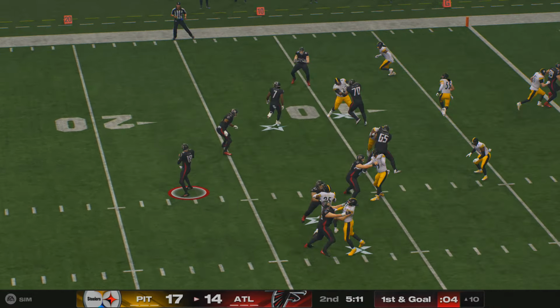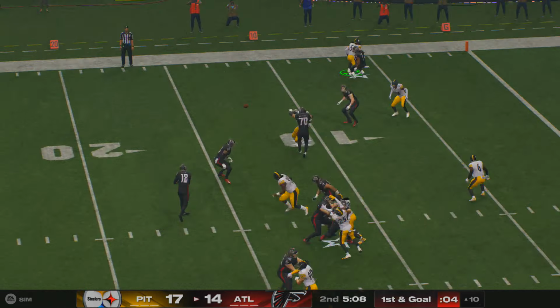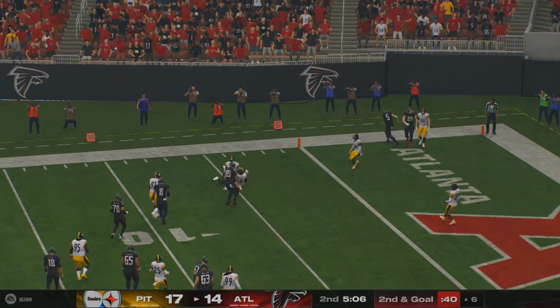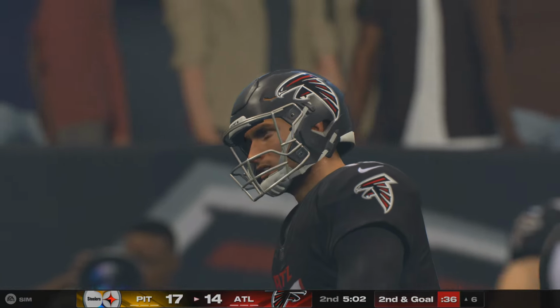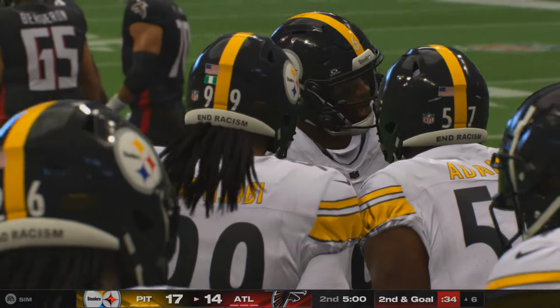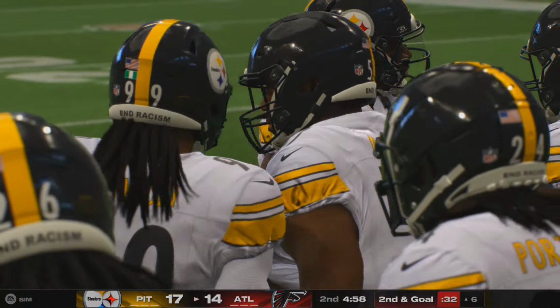Cousins now. That's out wide here for Robinson. And he's going to be brought down just shy of the 5 at the 6. Nice job defensively to hold him to 4, and now it's second and goal.